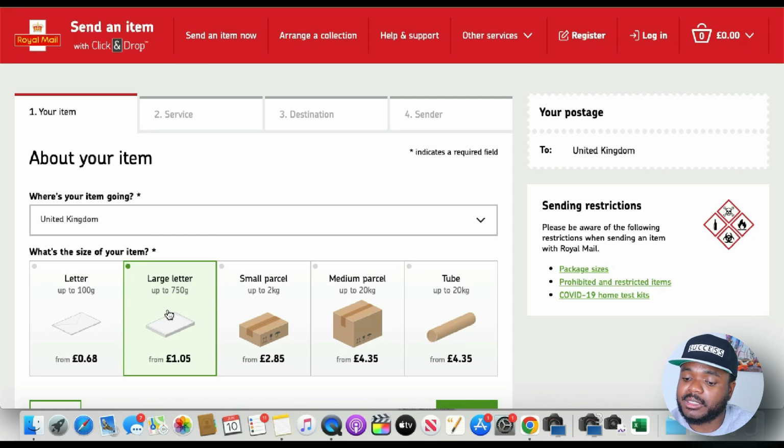Whatever the item is or whatever the value is, I always like to make sure that it can fit into a large letter size box. And as you can see, it's going to be able to hold up to 750 grams in weight, which is also a lot as well. And depending on what service you plan on using, whether first class, sign for, second class, etc., it's only going to be from around £1.05 to ship out your orders. However, the next size up to that is a small parcel, which is going to cost £2.85 every single time you want to ship out an order, which is going to eat into your profit.